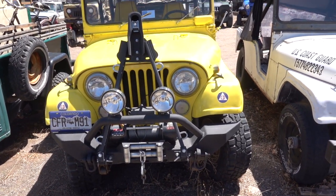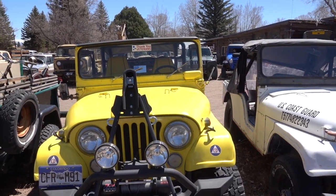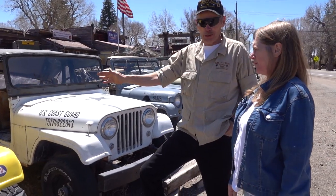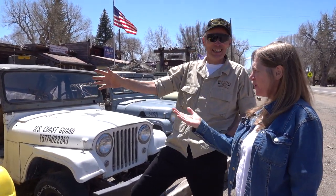Of course, the problem I run into right away is I have this granddaughter. Well, it's a yellow Jeep. So she thinks it's a Transformer, and it's hers. Right, of course it's hers.